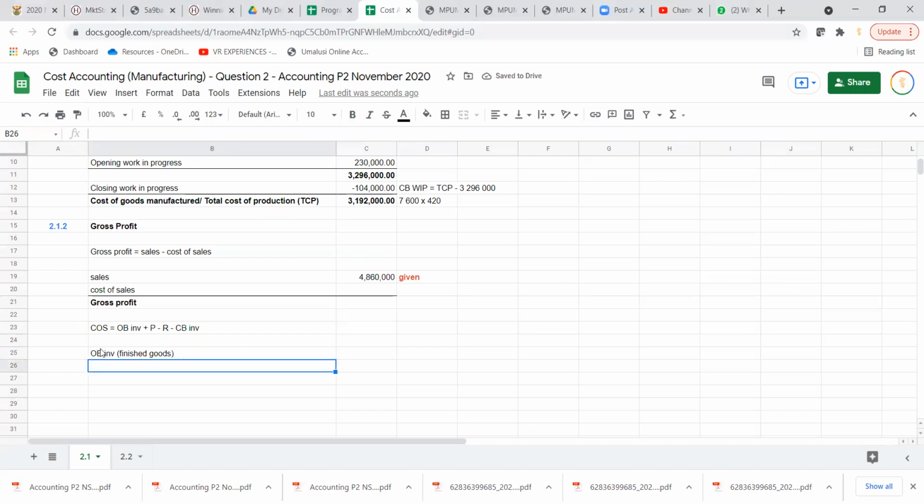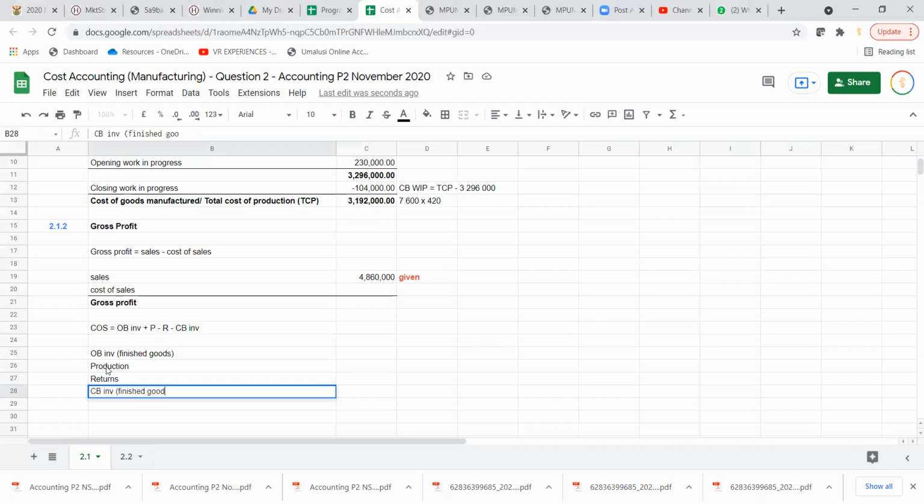Plus production. The word for a retailer would be purchases. For a manufacturer, it will be production, minus returns, minus closing balance inventory. Once again, we're referring to finished goods. And this would give us our cost of sales.